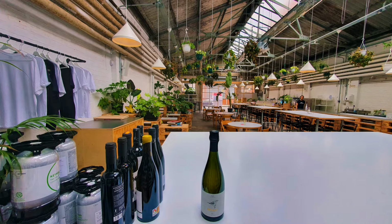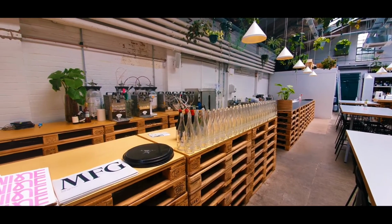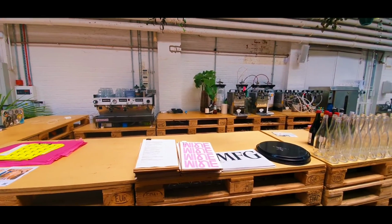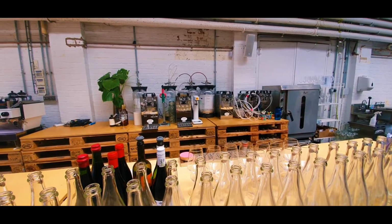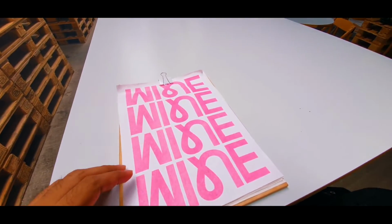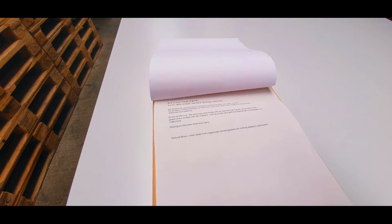unique. And the setup inside is obviously pushing on with the crates that they've got there, as well as the green planting everywhere, just to have that feeling in the bar. It's a nice atmosphere in there. Looks like they bottle their wines here as well. So there's obviously a winery taking place, or it looks like that from the looks of things.